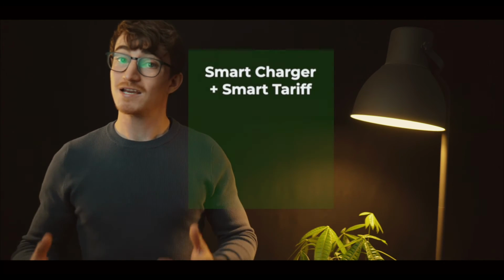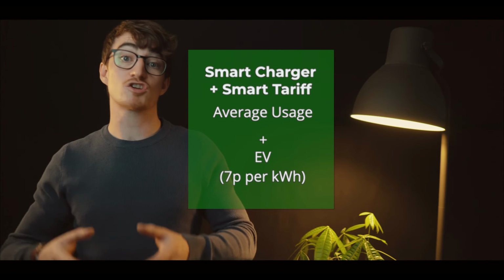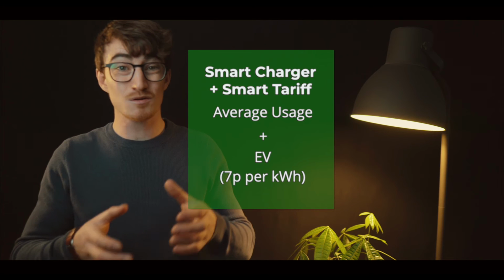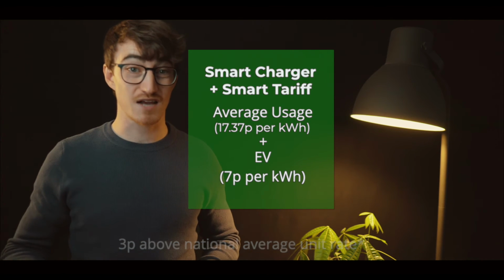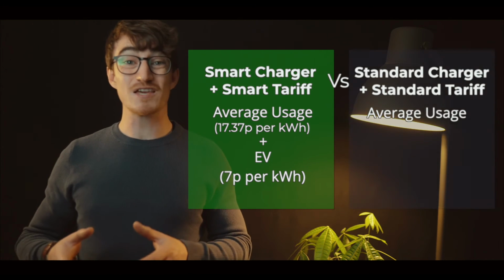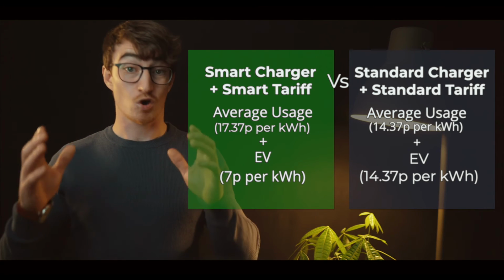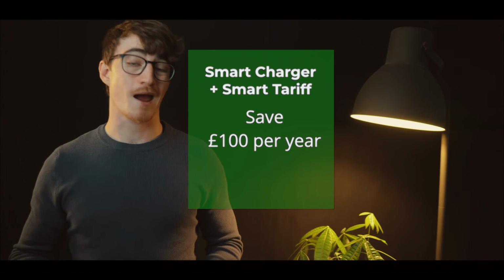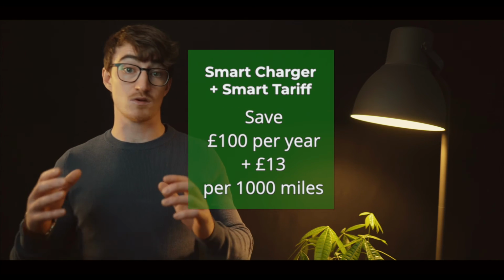But taking the average household usage and adding on an EV being charged with a smart charger at 7p per kilowatt hour, combined with the typical 3p per kilowatt hour extra you pay for your day rate on this sort of tariff, versus an EV being charged at the national average unit rate at any time of day on a standard charger, you'd be looking at a saving of over £100 a year, and an extra £13 every year for every 1,000 miles you do over the national average.